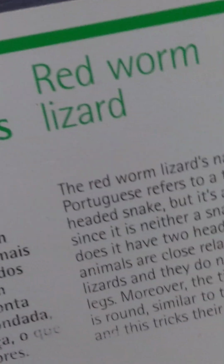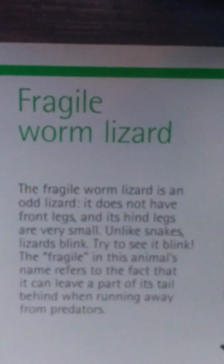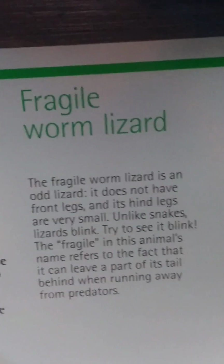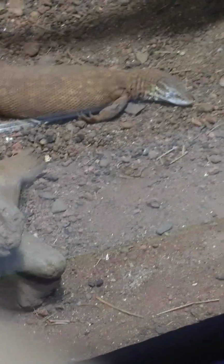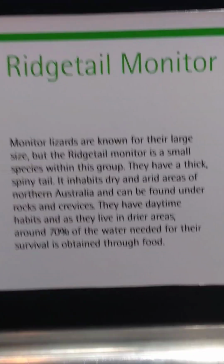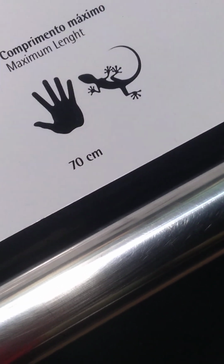Oh, why is it called a lizard? It's a freaking snake again. Last snake of today. Called a fragile worm lizard, but it's a snake. Eats ants, and it's the size of a human hand. Another lizard. Ridgetail monitor. Wait, why is it called a monitor? Eats ants, same size of a human hand.